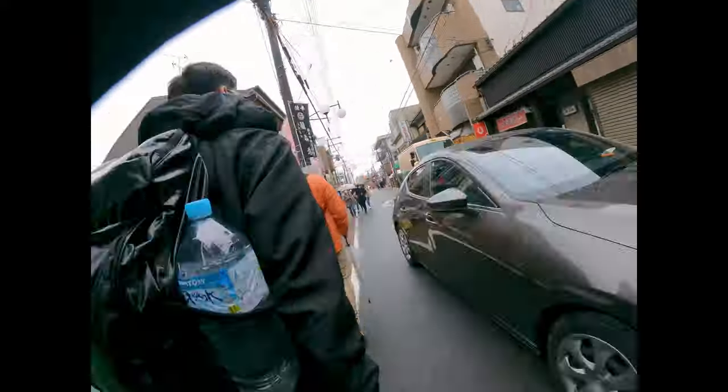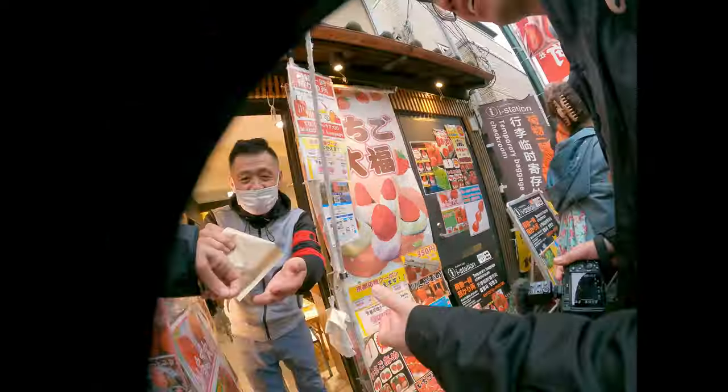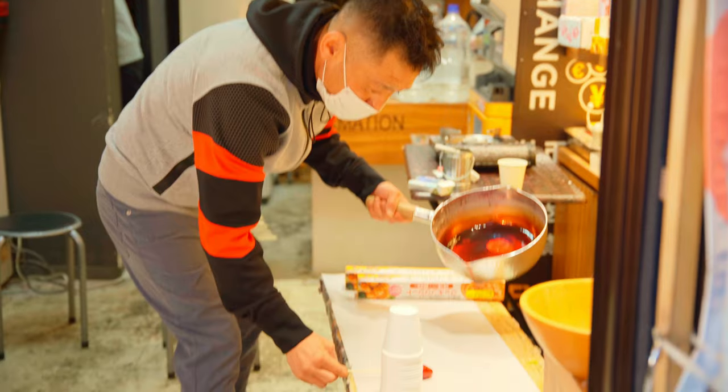On our way to the train station, we stumbled upon a friendly shop owner showing us how he makes candied strawberries.